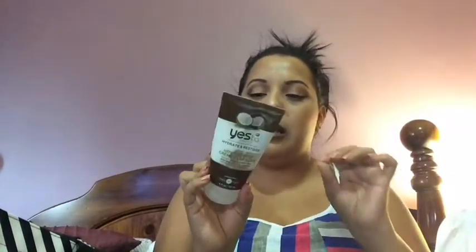Here is the Yes to Coconut Ultra Hydrating Cream Cleanser. The idea is great, but this actually broke me out. At first I was not 100% sure what it could be, and then I figured out it was the coconut oil in here. Coconut oil on my face in particular tends to break me out. I get bumps all over my face that I normally would not get, unless it's an allergic reaction or clogged pores. This is what clogged my pores.